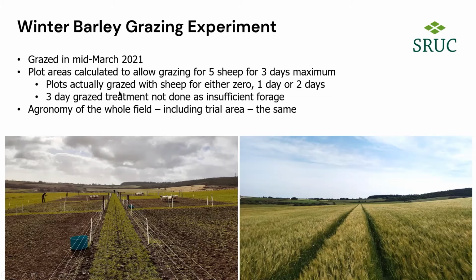But actually, when we got to it, we'd grazed them for up to 2 days, and it looked like there was hardly any material on the ground, which is what you're seeing in the bottom left hand. This plot just along here had been grazed for 1 day, and the one here that you can see, which is pretty lush, was the one that hadn't had any grazing at all. Theoretically, some of these 2-day plots were supposed to be grazed for 3 days, but we didn't, partly due to welfare, and we didn't want the ground to get too damaged. So we took the sheep off, and we only actually had 3 treatments at that point. We didn't feel there was sufficient forage for them.